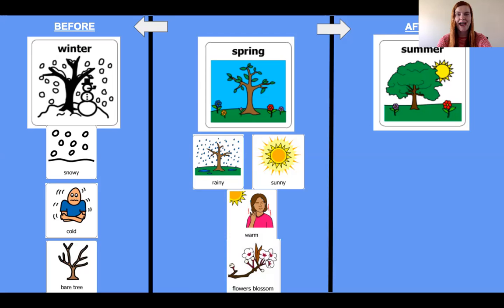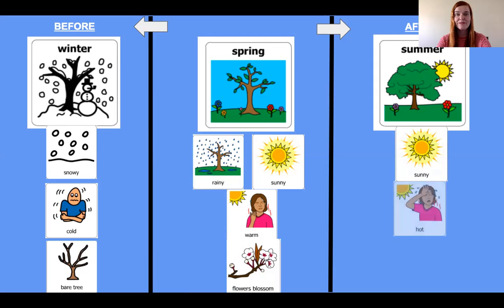All right, after spring comes summer. What is the weather like in the summer? It's sunny. It's awesome. How do we feel when we're out in the nice sunshine during summertime? We feel hot. That's why it's fun to go to the pool or cool off in the sprinklers, drink some cold lemonade. And what do the trees look like in the summertime? They are full with leaves.